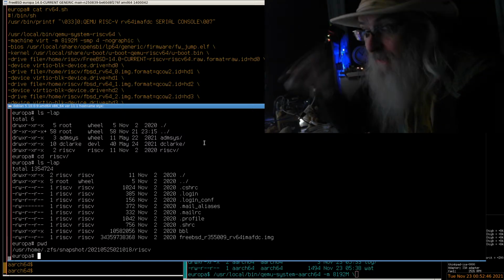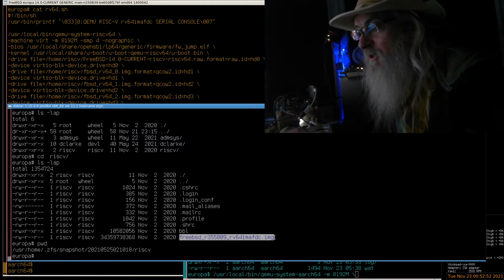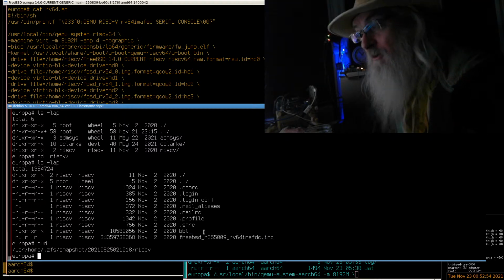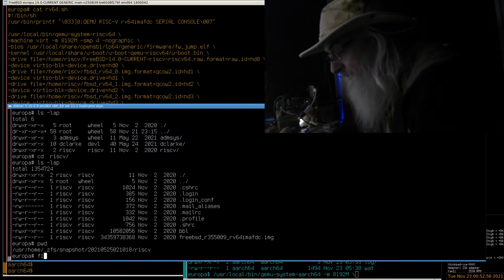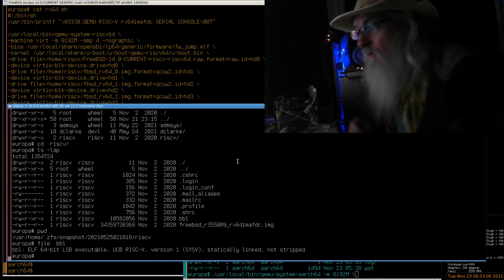That moment, that second. This is the FreeBSD RISC-V 64 IMAFDC image. This is the BBL bootloader. That's what that is, by the way. That's the Berkeley bootloader right there.